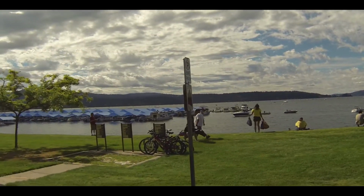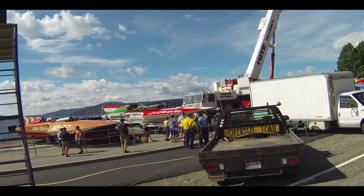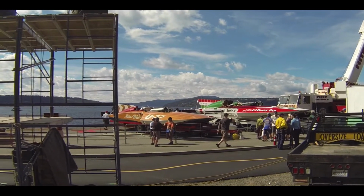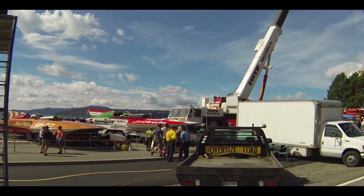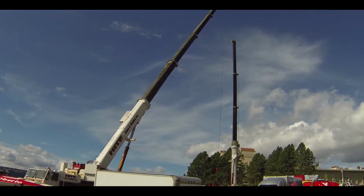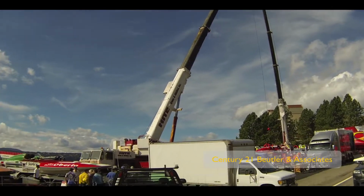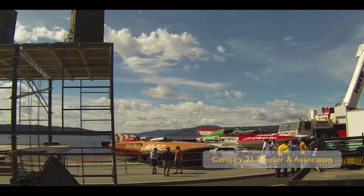Thanks, Mr. Walker. Sorry for not being able to get into the pits, but this view will give you an idea of what the hydroplanes look like, as well as the mechanism by which they get them into the lake. Here you see two cranes, so they individually lift them and put them into the lake each time they go out. They're not docked or sitting there.